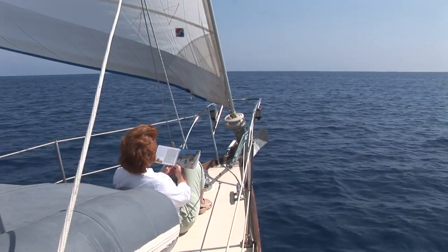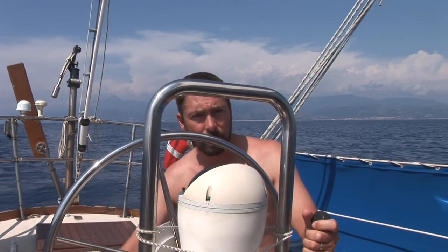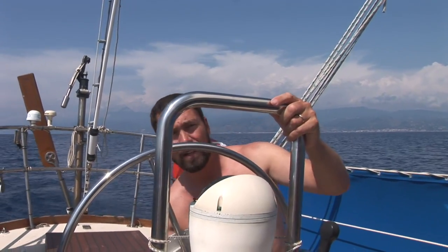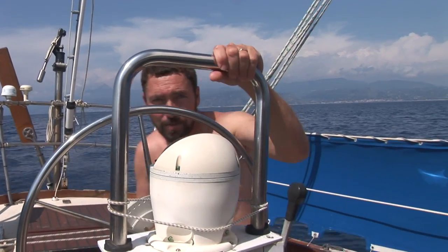Well, we got a little bit of wind, finally. We got about 8 or so knots of wind, which means we might make 4 or 5 knots, and that's going to be enough to just have a nice drift along this afternoon. So, stop the engine and do some sailing.